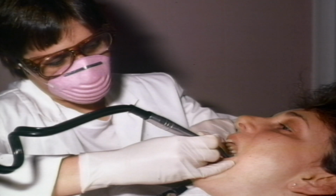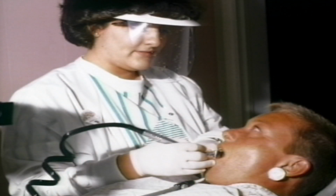Masks, protective eyewear, or face shields should be worn to prevent mucous membrane exposure of blood or body fluids to the eye, nose, or mouth. Regardless if the patient is known to be infected or not, when there is the possibility of splashes or droplets of blood or body fluids, you need to wear a mask, protective eyewear, or a face shield.